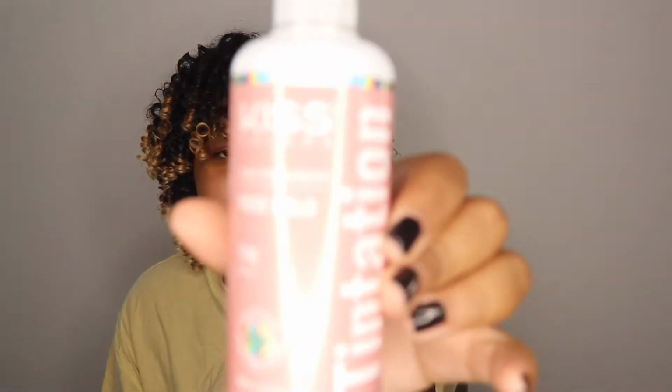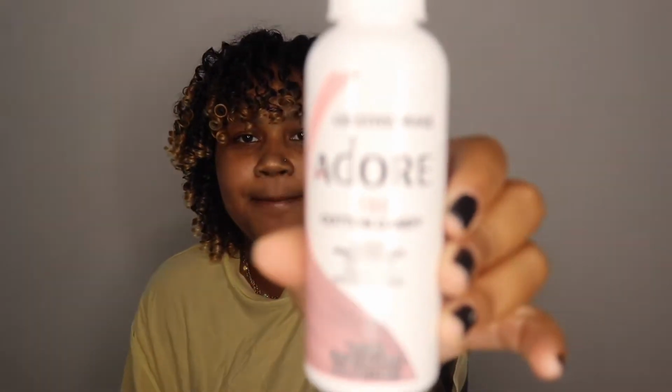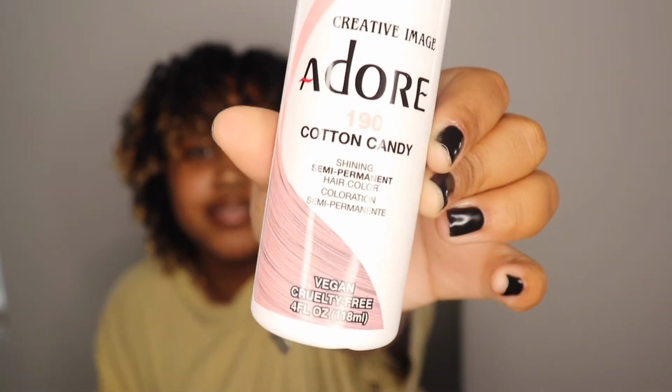link all these below. Next, I'm going in with the rose gold Temptation, and this is by Kiss. And then the last one is another Adore one. This is the 190 cotton candy. Is this gonna focus? No, it's not. Oh, yes, it is. I'll link it all below, as I said. Yeah, so I got all these at my local hair store.